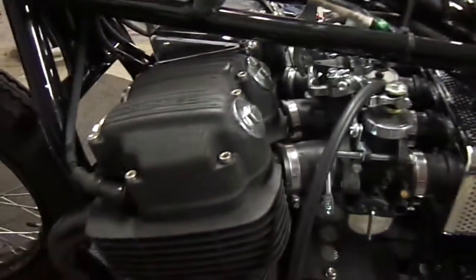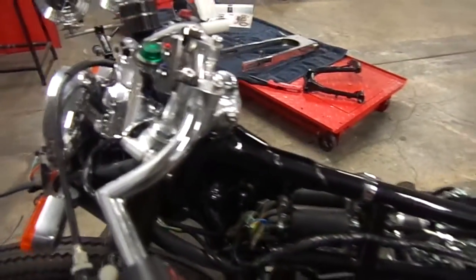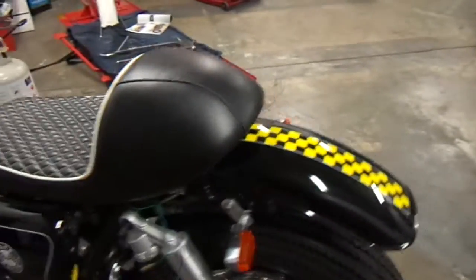910 motor, all detailed out. 4-pot caliper on there. So lots of little bits and pieces for you to see. Gilera style seat, I think it kind of fits the theme of the bike very well.